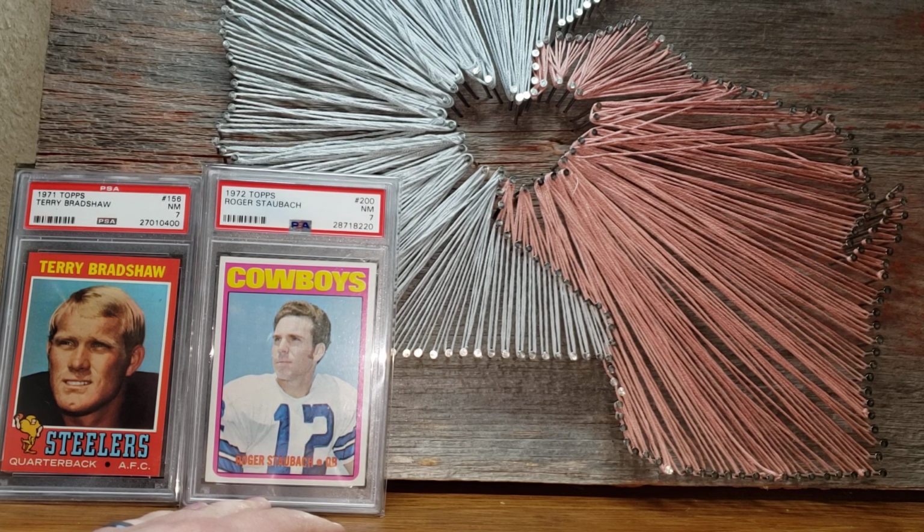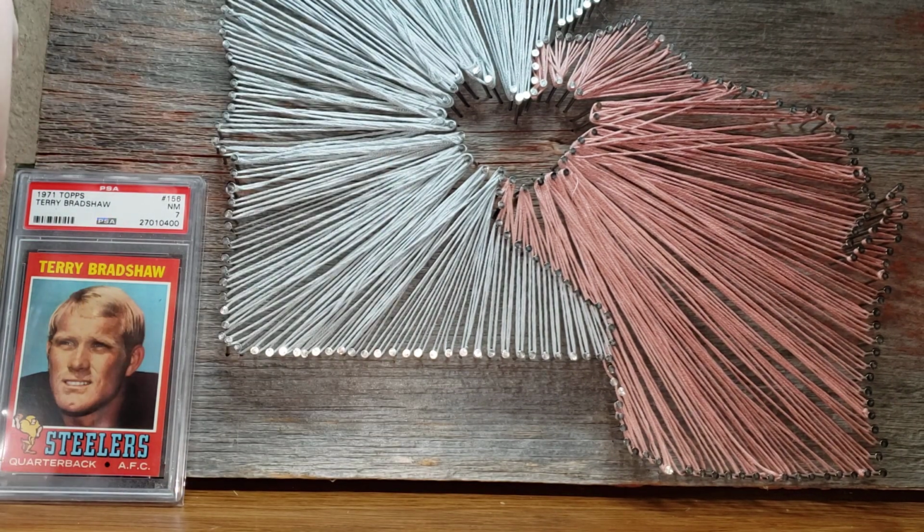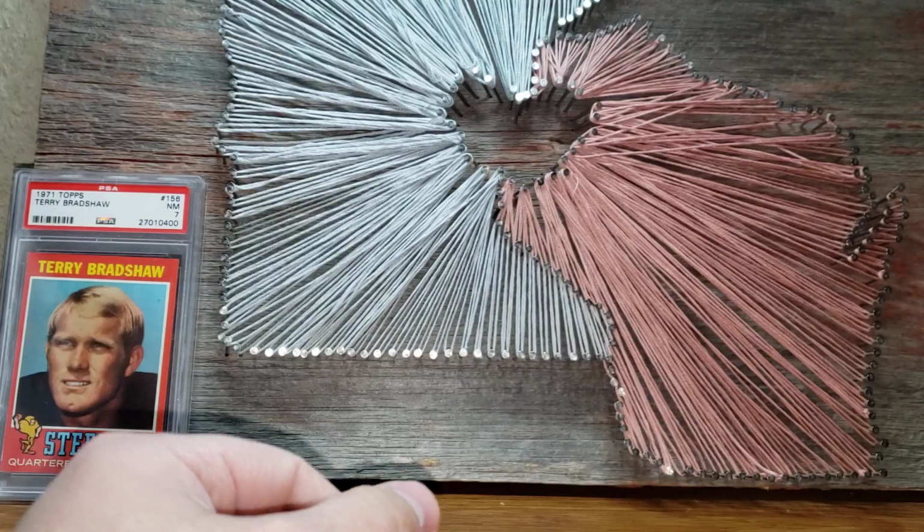I just think that you look at the populations of some of these vintage football cards, and for how popular these players are in society, of their respective areas, that's why I think they're undervalued when you compare them to baseball. Like, the numbers are just so much higher for baseball. It's absurd.